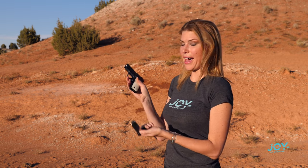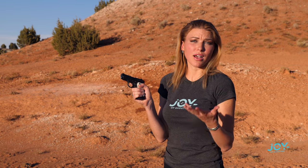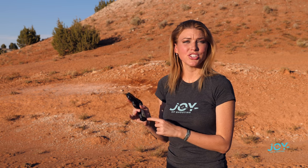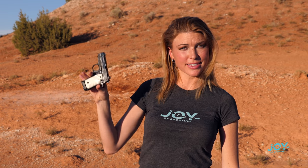I do have the mag extension. I enjoy how this performs, obviously, otherwise I wouldn't carry it, but I'm not gonna show you today because currently at this point in history, we are in an ammo shortage, and this is the amount of 380 I have left. So this is not gonna get shot because I might need it. But if you want to see me shoot this, if you want to see me review this in the future, let me know in the comments.